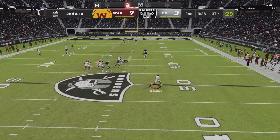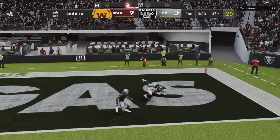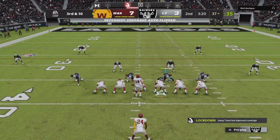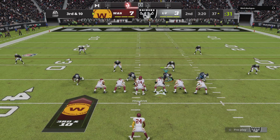Fitzpatrick eluding the pressure right. On the run, he'll let this go deep right side. And that is incomplete. Oh, he had it and dropped it. That is an unforced error there, and it takes away what could have been a touchdown.